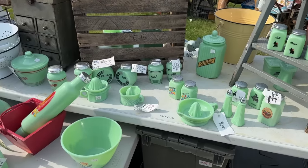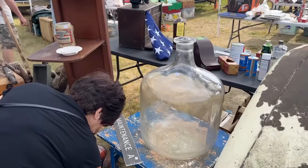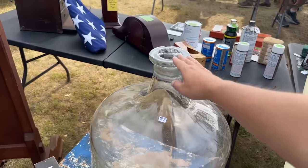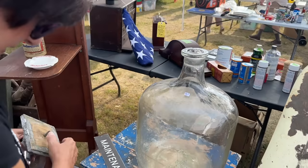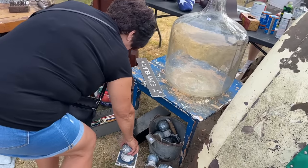Mom, now that you got green, you should start collecting jadeite. Oh, yeah, no, that's okay, honey. I always think those look cool with just some foliage coming out of them, sitting on the floor, kind of in a corner. $4 each. What are you going to do with that? I need to have some.